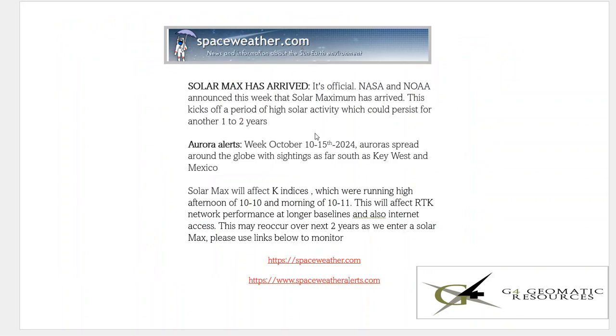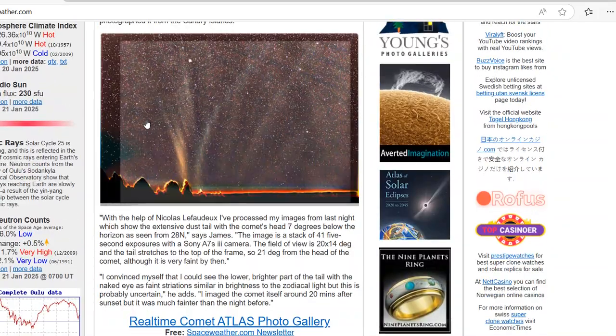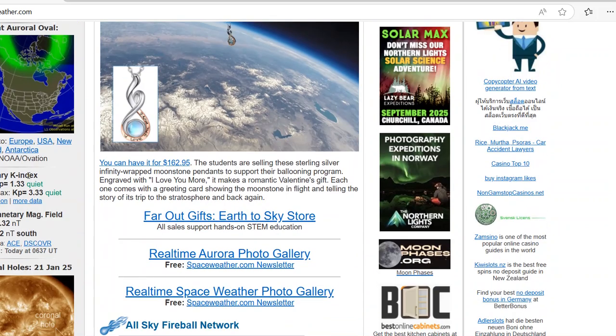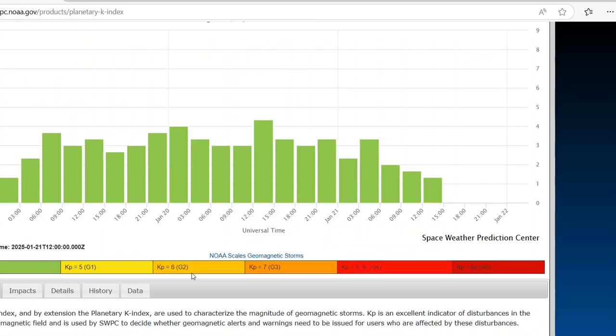And here's an interesting website that could be a resource, spaceweather.com. If I just click on this website, let's take a quick look at it. What we'll do is scroll down, and there's a little area down here for the K index. If I hit the more data, it'll pop up a little graph here.